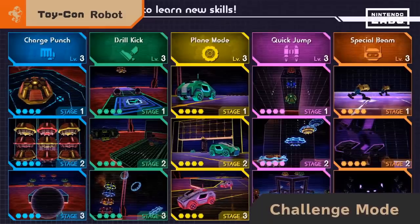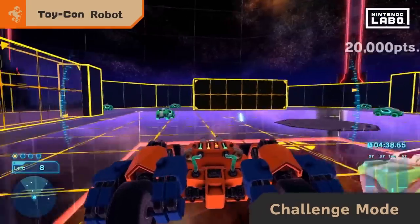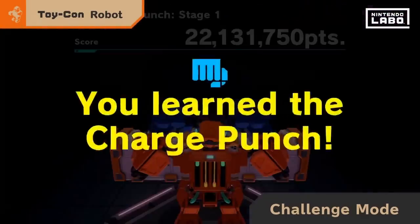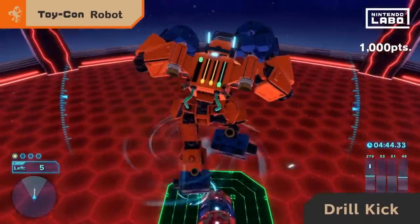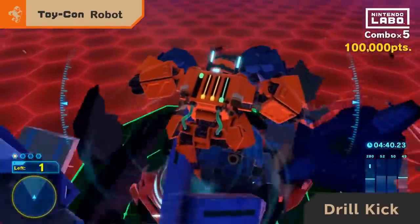But beyond that, there are other modes, as I touched on. We have a challenge mode where you seemingly drill in deeper into those specific moves, like how you can combine moves, like you can fly in the air, then do a drill kick into the ground. So yeah, it seems like there'll be a variety of different challenges to attempt.